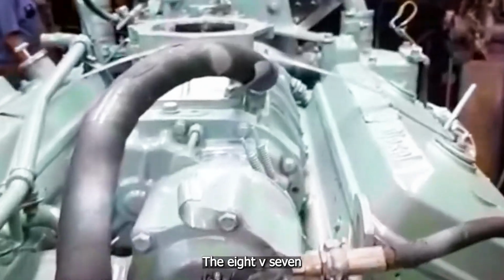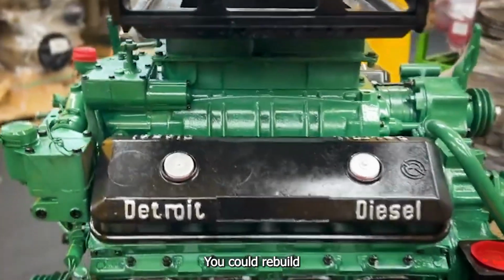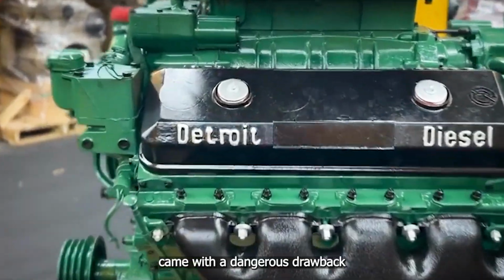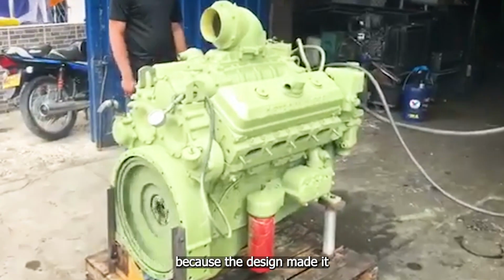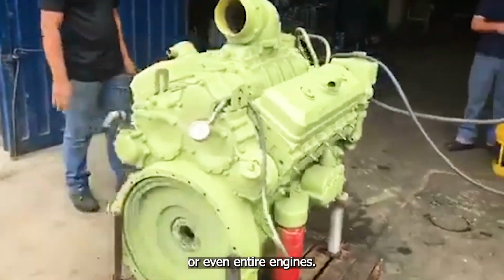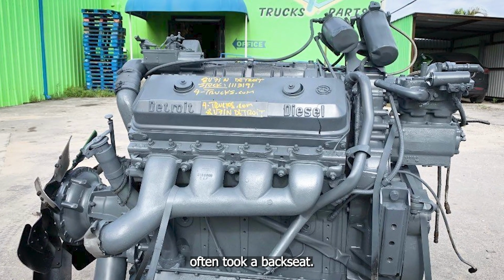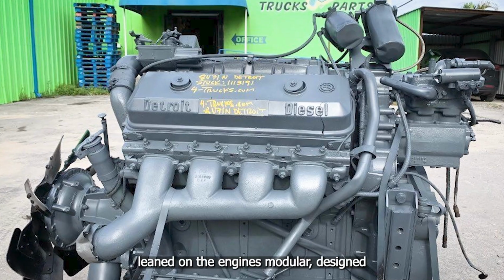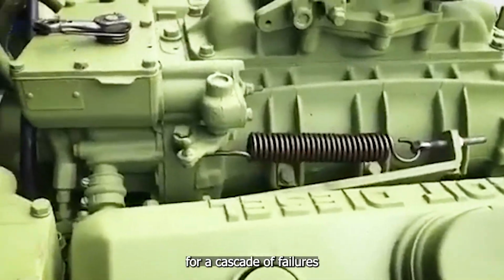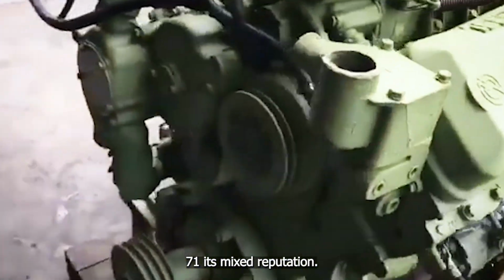The 8V71 earned a reputation as the engine you could rebuild faster than almost anything else. But this remarkable serviceability came with a dangerous drawback. Because the design made it so easy to swap major components or even entire engines, routine maintenance often took a back seat. Mechanics and operators leaned on the engine's modular design to keep their fleets running, focusing on quick fixes instead of preventative care. This trade-off, while seemingly harmless in the short term, paved the way for a cascade of failures that gave the 8V71 its mixed reputation.